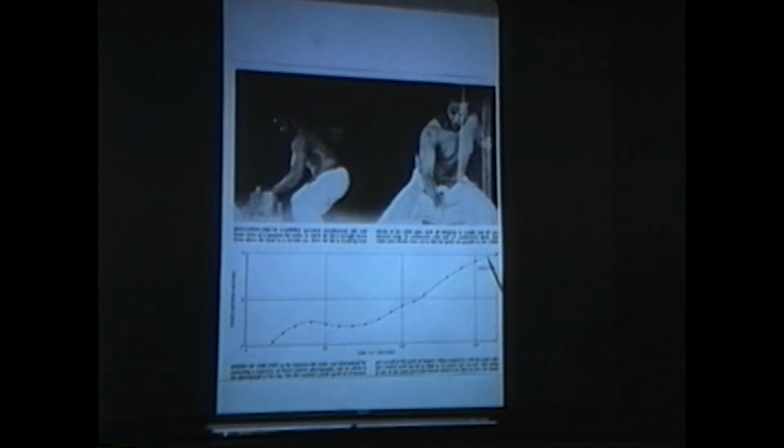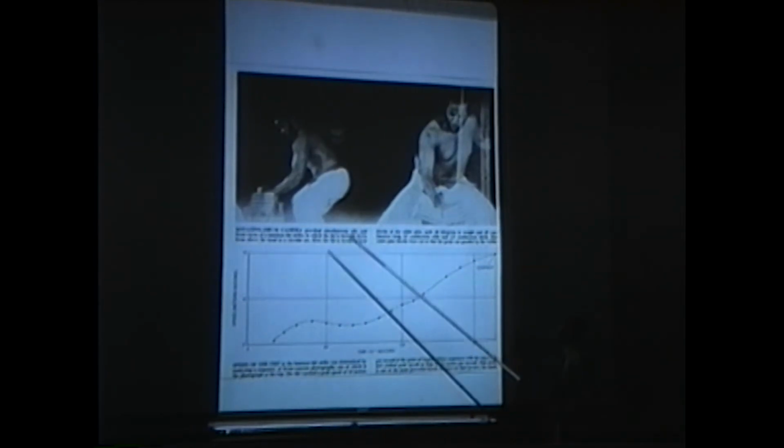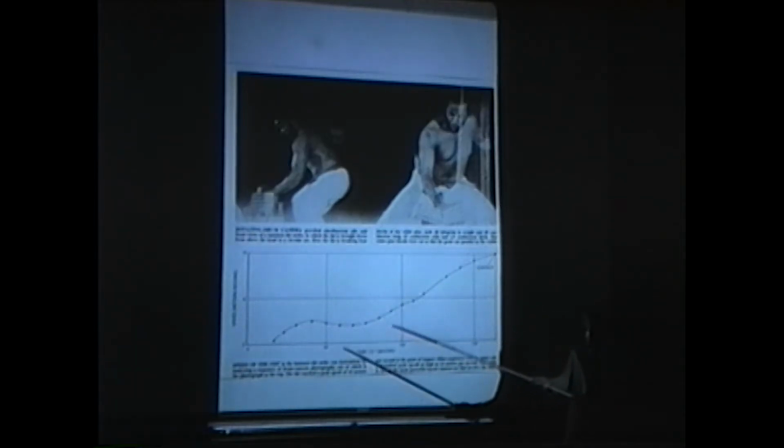Now here we have a hammer fist strike, in this case breaking some wood. And here again we've studied the motion, and over a period of 100 or 150 milliseconds, which is a pretty slow, this is a slow technique but a powerful one, something like a velocity of 12 meters per second was developed. Next, please.